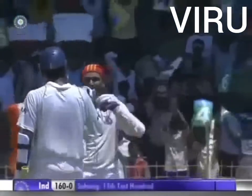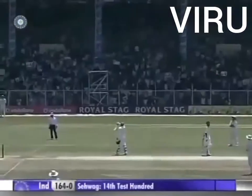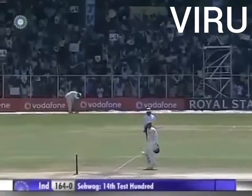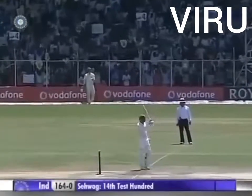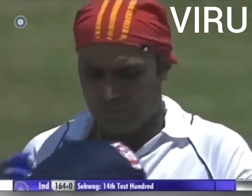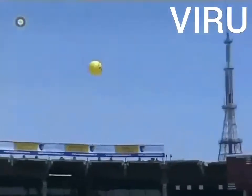Just absolutely brilliant. He remained emotionless, thanking the Almighty. Really is a top quality knock. Second in a row, 14th Test match 100. Last one against Australia, this one against South Africa. Two top quality teams plundered by Sehwag.